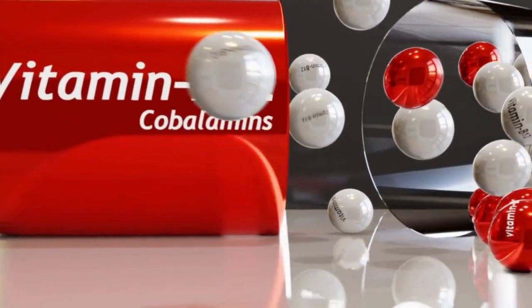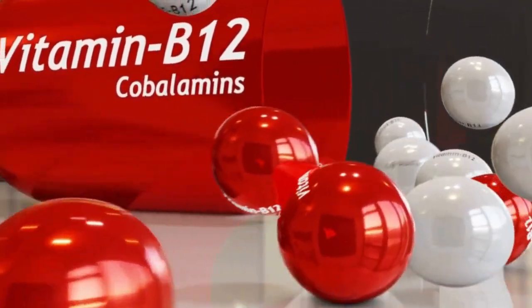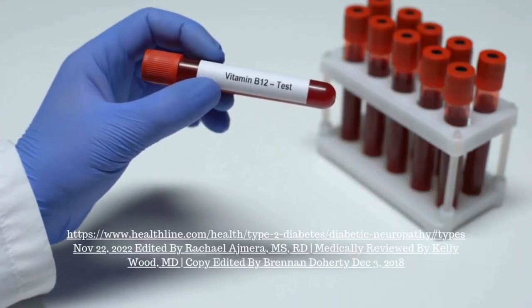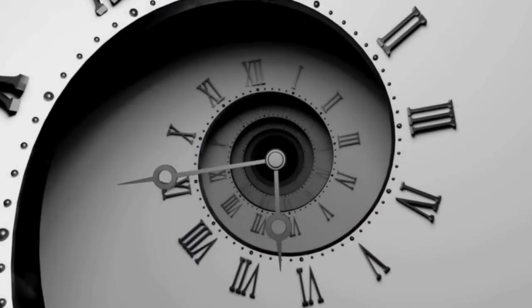Diabetic neuropathy is caused by continuous high blood sugar. Low levels of B12 or use of diabetes medication such as metformin can also cause neuropathy. The doctor may prescribe B12 injections.